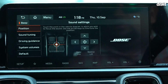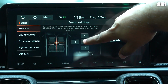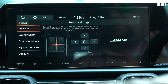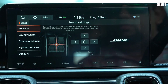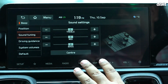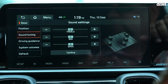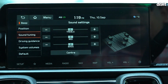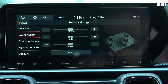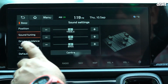Going into sound, there's quite a bit you can do. You can position the center of the sound to be front-biased, towards the center, or towards the back, and also move the channels around. You can also tune your bass, mids and treble. If you like electronic music, you may want to emphasize the bass and mids, but if you listen to a lot of jazz, you may want a specific tuning. It's just a 3-step tuner. You don't have an elaborate equalizer, but that's all right. It's still a pretty amazing system.